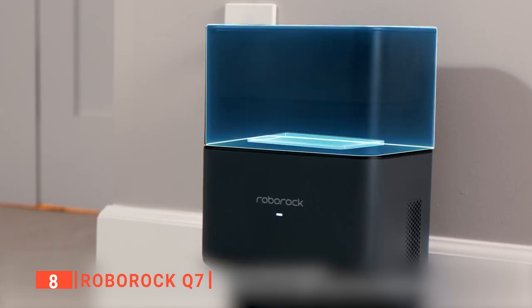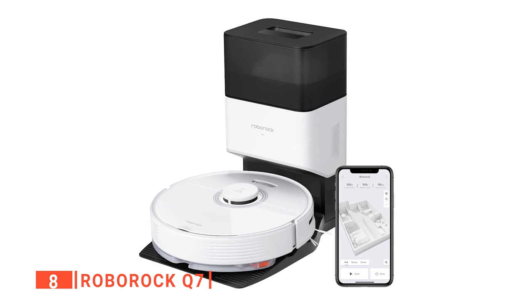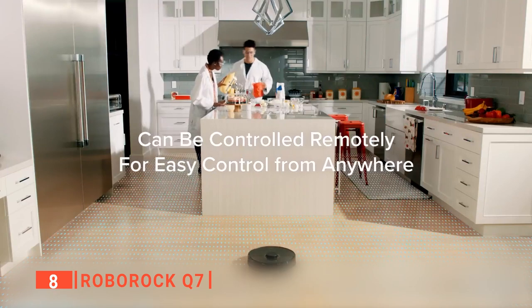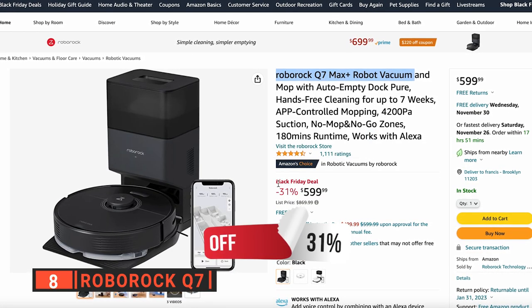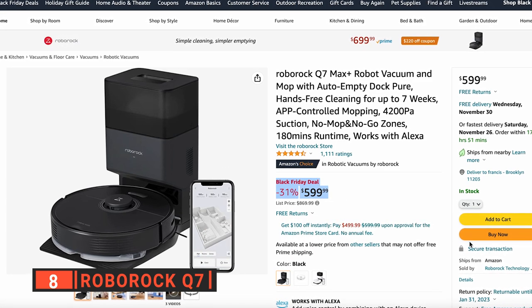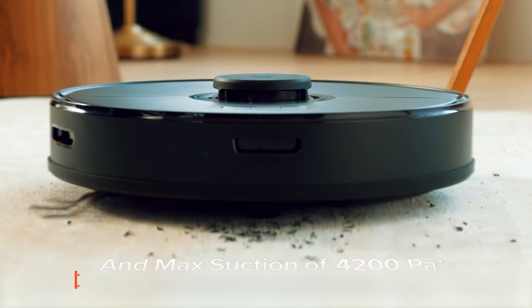What's more, it has an automatic emptying feature and charging docking station that can store up to 7 weeks of dirt while powering the device, saving you even more time and effort. Even better, thanks to a significant 33% price drop, you can make a substantial $270 savings that you won't regret. Step into the future of housekeeping with this amazing robot vacuum.